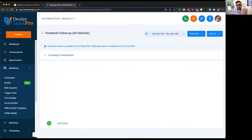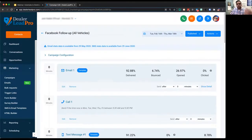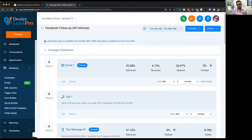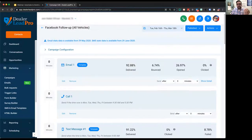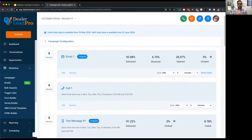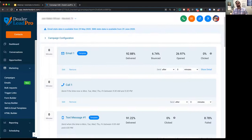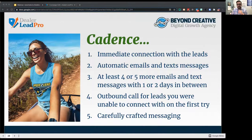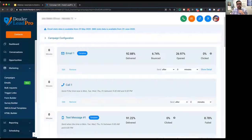So let me show you a little bit of what the typical campaign looks like, right? In this particular case, a lead comes in. If it comes in during dealership business hours, we're going to do three things right off the bat, which is one of the things that I was mentioning here in the cadence, and I'll get into a little bit more detail with regards to having an automatic email and text and then doing an immediate connection with the lead.